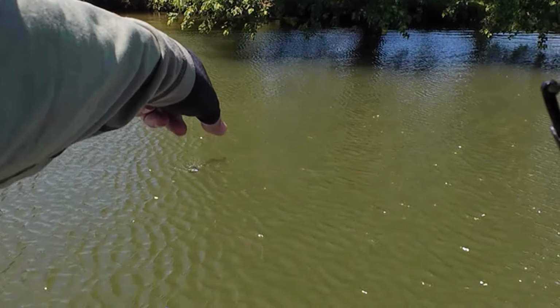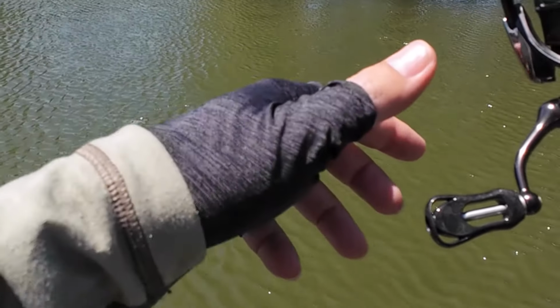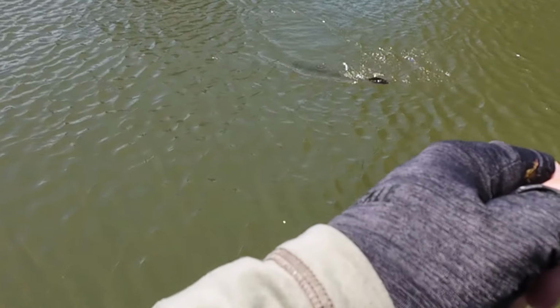Whoa, big bass! Look, look, look! He's chasing it! Eat it, eat it! He's chasing it! Look at the big bass! He's right next to it. Do you see? He's right under the bluegill. Come on, eat it! Just eat it, buddy!